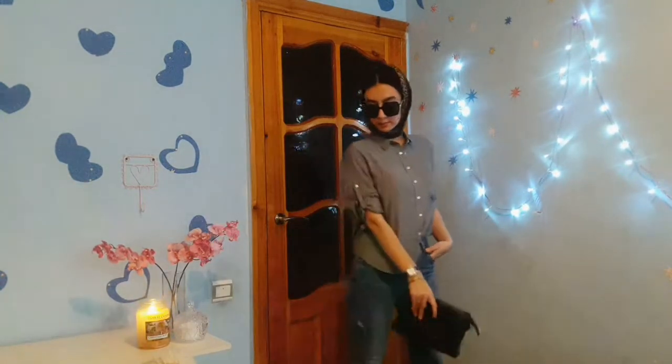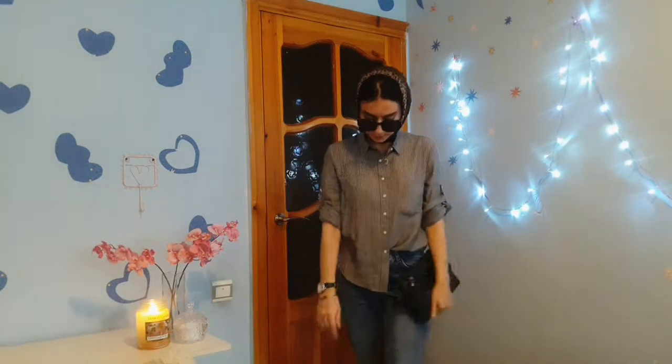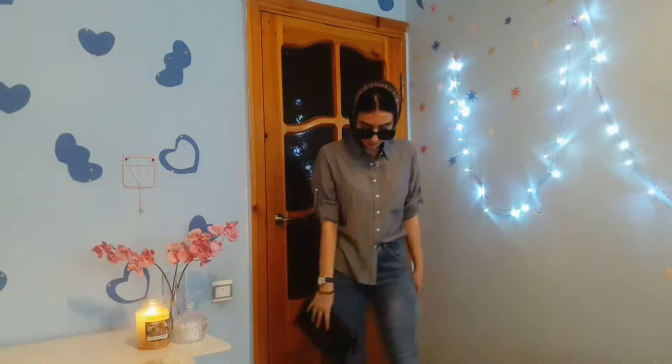The last but not least, I'm sure every girl has one pair of jeans which goes with everything, and here I'm wearing my jeans with a simple grey classic t-shirt, and I fulfilled it with gorgeous heels from Zara Woman. But if you choose sneakers over the heels, it will be still elegant but more of high street style.